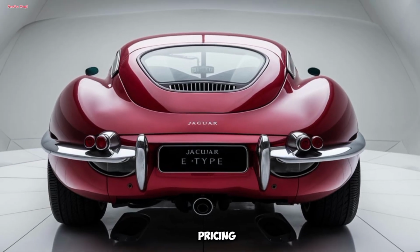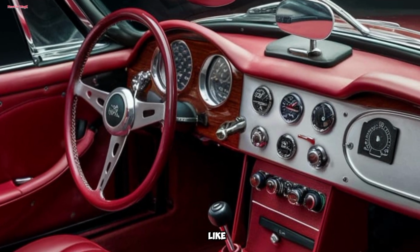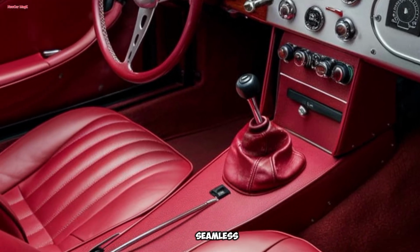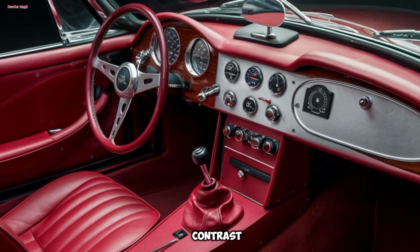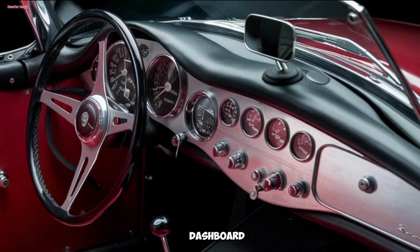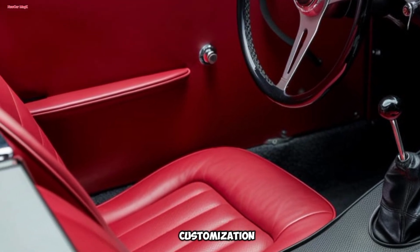of course, pricing. Stepping inside the 2025 Jaguar E-Type feels like entering a world where heritage meets innovation. The cabin is a seamless mix of luxurious materials and futuristic features. Premium leather upholstery with contrast stitching pays homage to the original E-Type, while the dashboard boasts a fully digital instrument cluster that offers an array of customization options.